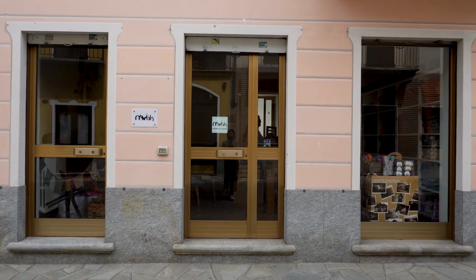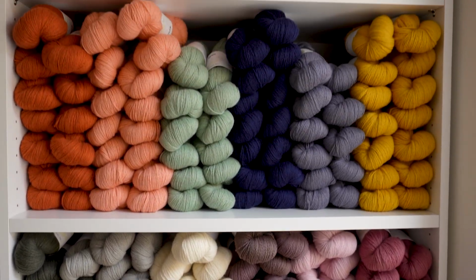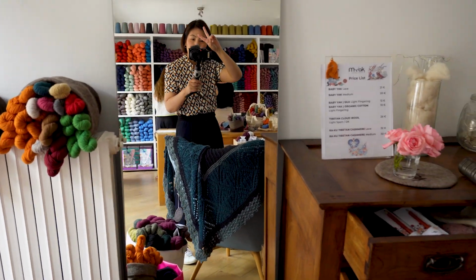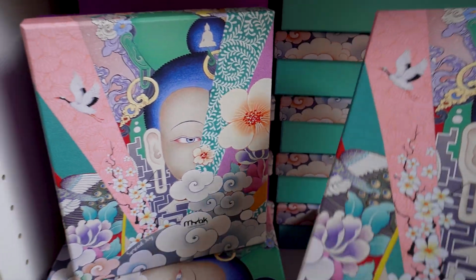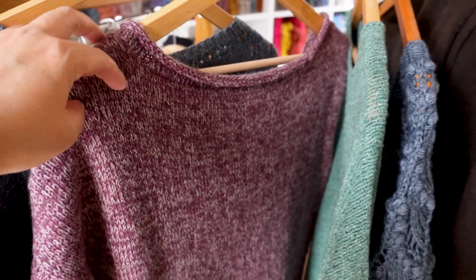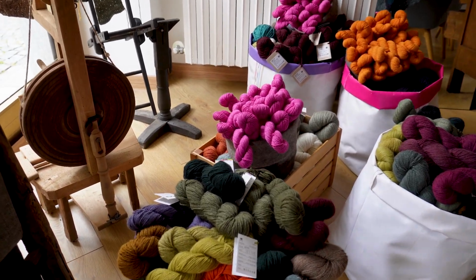In addition to visiting these fantastic attractions, I went to mYak's headquarters in Candia Canavese, where we met the team and saw all the yarns they produce. As always, we were warmly welcomed and had a great time. It was amazing to see the process behind the production of their fibers, and it accurately represented the amount of hard work and dedication that goes into these high-quality yarns. While there, I interviewed my friend Paula Pereira, and I'm sure you will love what she told us.